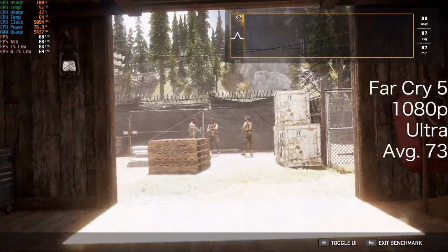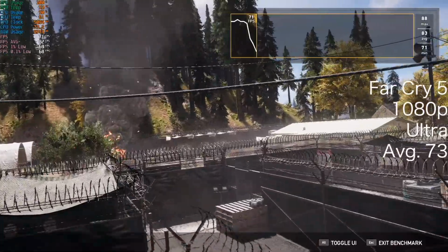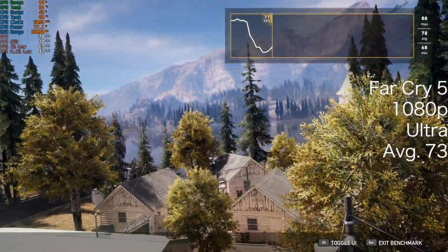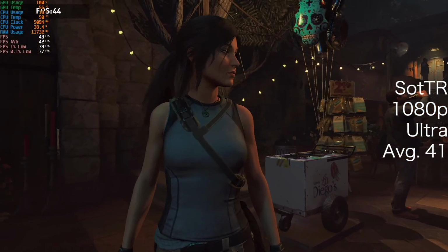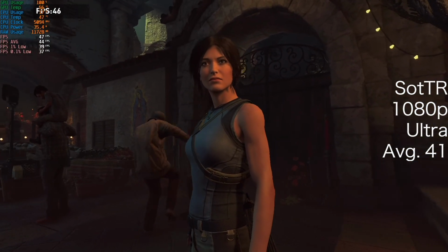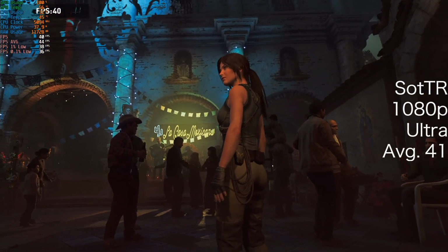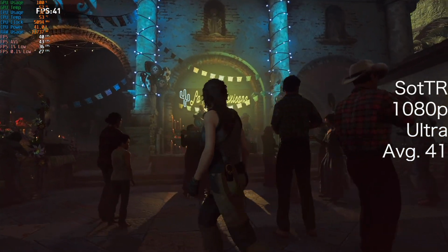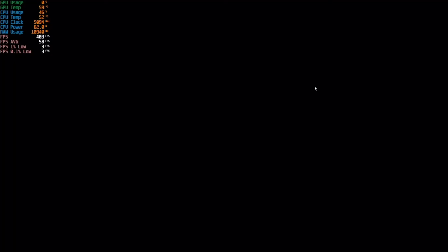Far Cry 5 is a similar story, running at 73 FPS at ultra setting in the in-game benchmark. So far, no games have been able to dethrone the card for 1080p 60 FPS gameplay. Well, let's move on to the final, most demanding game. Shadow of the Tomb Raider in DirectX 12 mode at ultra settings is really a PC melter, and here, the R9 Fury put up a good fight, leaving us with 41 FPS average in the in-game benchmark. Still perfectly playable, but not ideal.